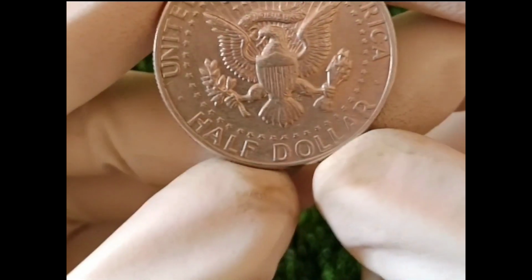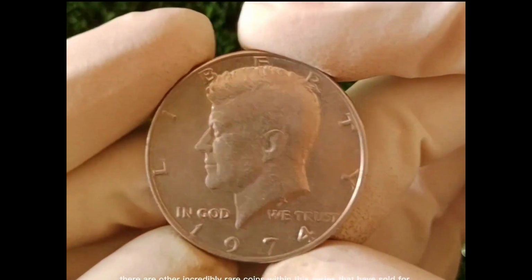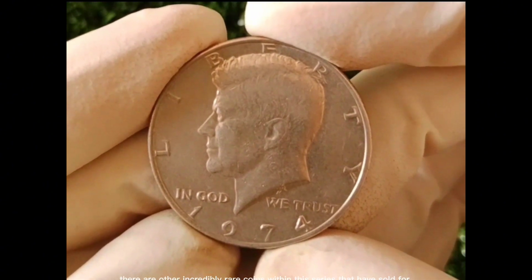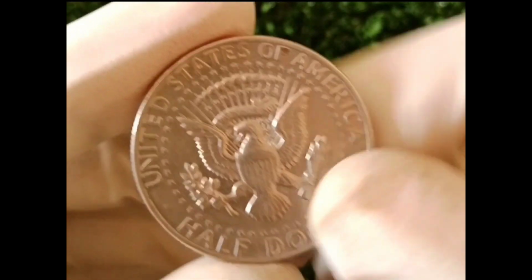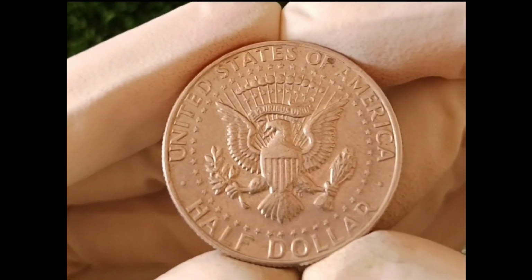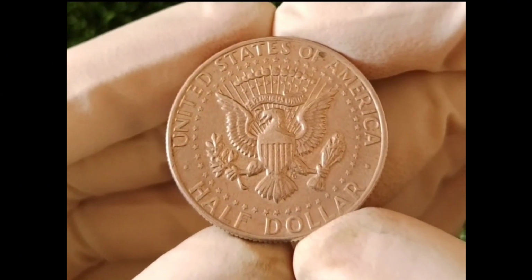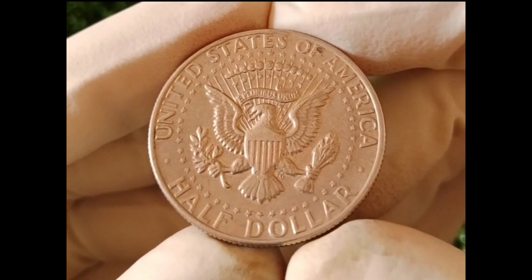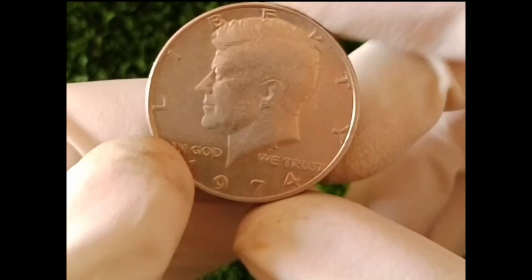in their own collections. Beyond the 1974 Kennedy half-dollar, there are other incredibly rare coins within this series that have sold for millions. The 1964-D Special Strike Kennedy half-dollar, for example, is another rarity. With only a few known specimens in existence, such coins remind us that rare numismatic finds still exist in circulation or are hidden away in collections, waiting to be discovered.